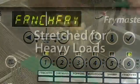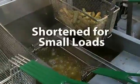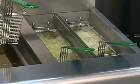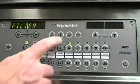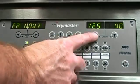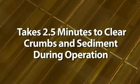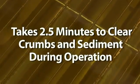Cook times are automatically stretched for heavy loads and shortened for small loads. This ensures consistent, high-quality products with every cook. One of the innovative things with the OCF30 fryer is the control itself that we use for it. The general market control is able to prompt the user to filter after a certain number of cooks, and in doing that it helps to maximize the oil usage and to maximize the operation for the fryer itself. A simple acknowledgement through the push of a button is all it takes to initiate the step-by-step filtration instructions. It only takes 2.5 minutes to clear crumbs and sediment during operation.